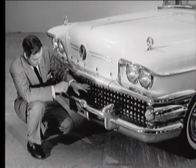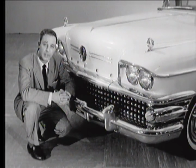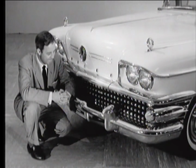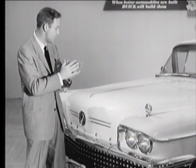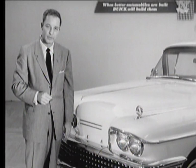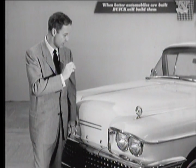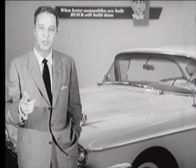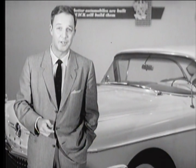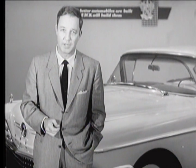Look at all that airspace. More airspace, more air gets in. More air gets in, cooler running engine. Nice point. It's a great car. It's got the looks that people want today, this 58 Buick. And those looks are not just skin deep. It's built-in quality. This is a car that gives you the impression that somewhere somebody cares. Somebody's trying to give the Buick buyer a whole lot more for his money.